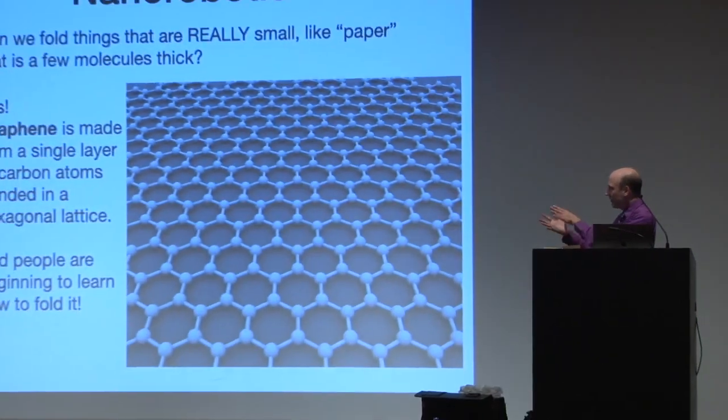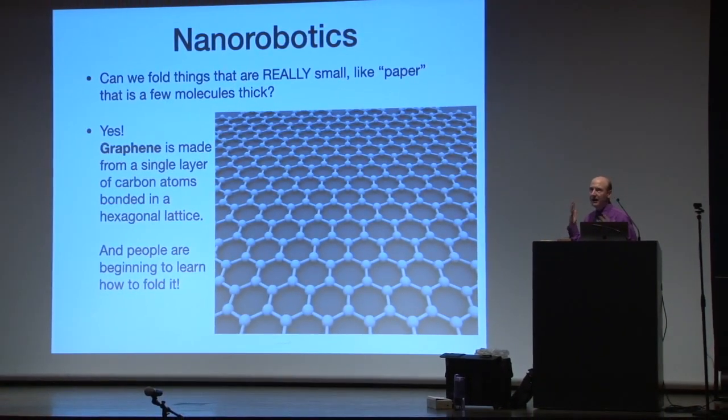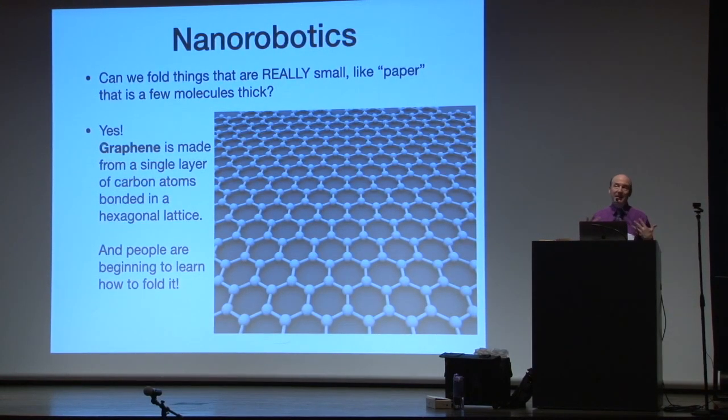Graphene is basically this, although this is a computer cartoon of it. You're taking carbon atoms and making a lattice of them, and you can get these really strong, highly superconductive materials that are literally one atom thick. This has been a hot topic in molecular chemistry for a long time, and people have finally started to figure out how to fold this stuff.